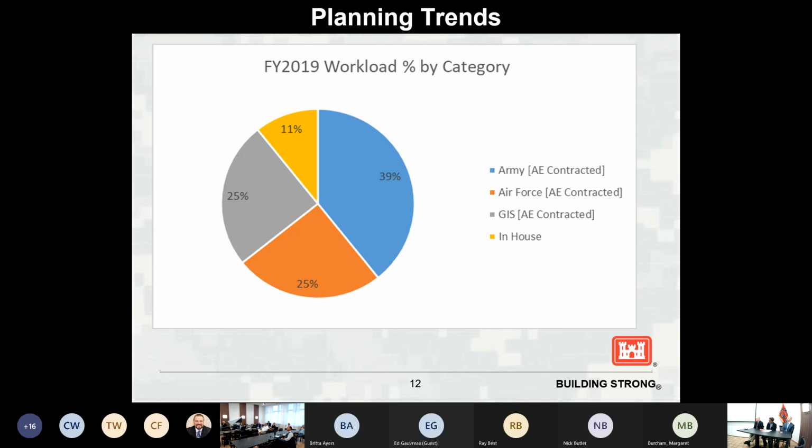And so that breakdown is pretty much close. Army was still 39% of the work. We had a definite increase in work that we were supporting in the Air Force, so that increased to 25%. Our in-house work is at 11%, so relatively stable, and our GIS work is also increasing to 25%.